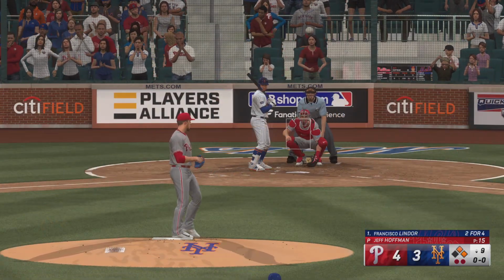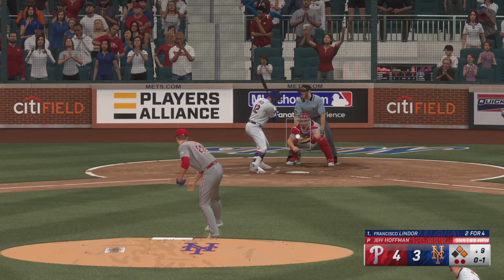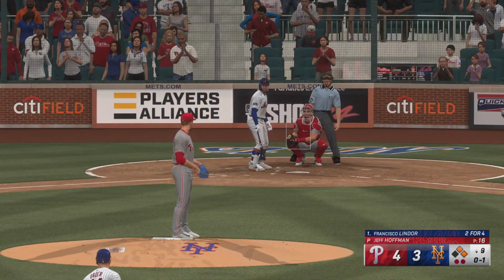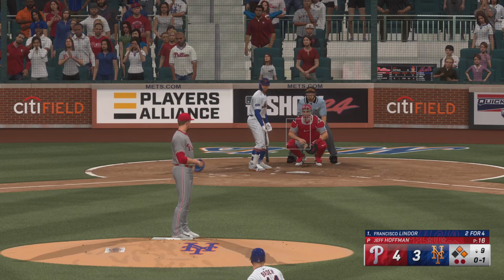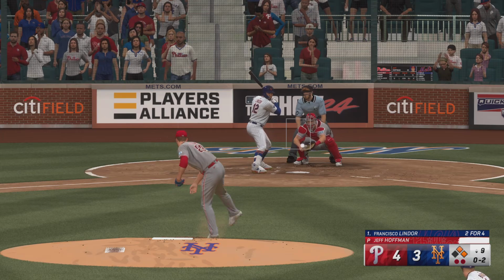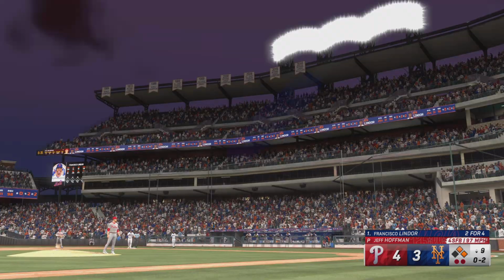So last chance for the Mets. Francisco Lindor now at the plate. In there, and it's 0-1. Pretty rare location right there, right down the middle. This guy paints the edges. I'm not sure if you're going to see that pitch again as a hitter. Next offering is in for a strike.